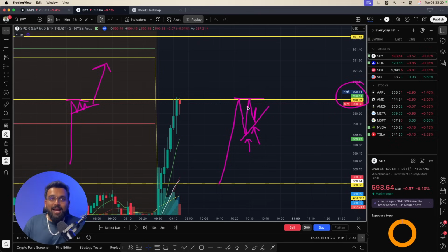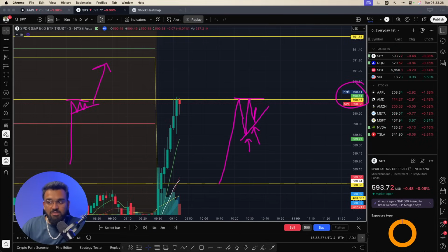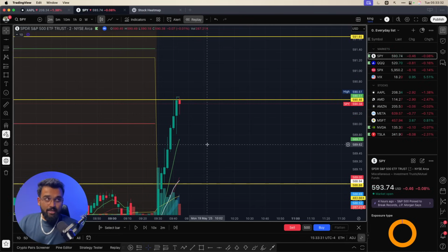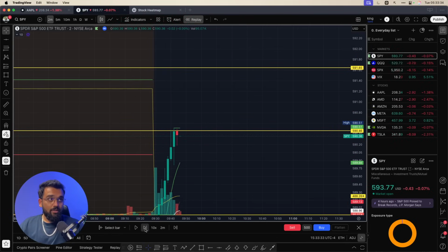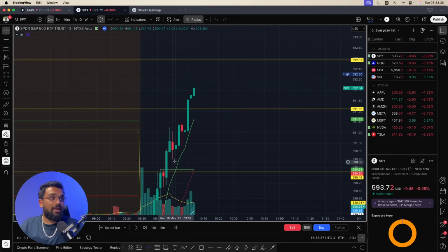So that became my entry towards the upside. And I was like, this looks really, really good. As you can see right here, I said SPY above 590.5 for calls at the break of this flag. Super simple setup, but just understanding the psychology behind this. And what happened? Made a big move towards the upside. Look at this. It gave multiple different entries. First entry right here, second entry right here, third entry right here, made a move towards the upside.